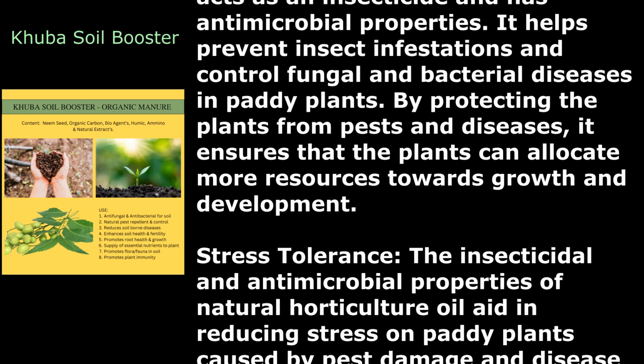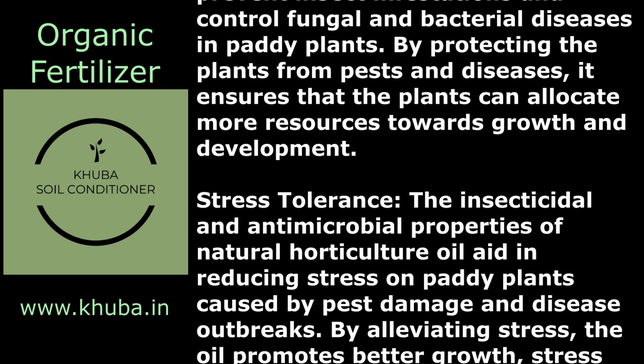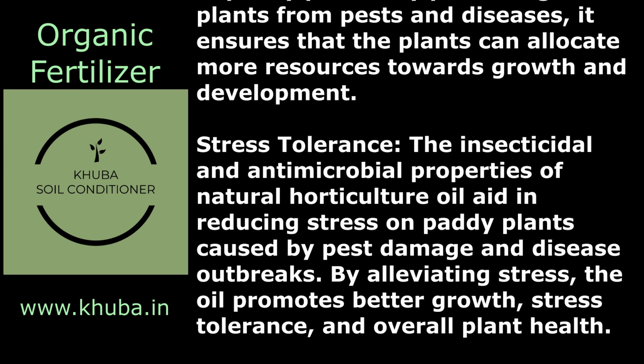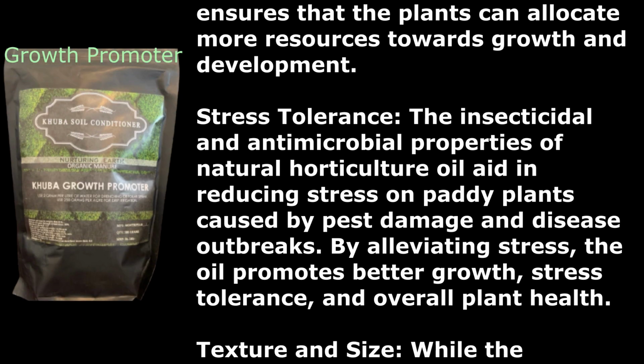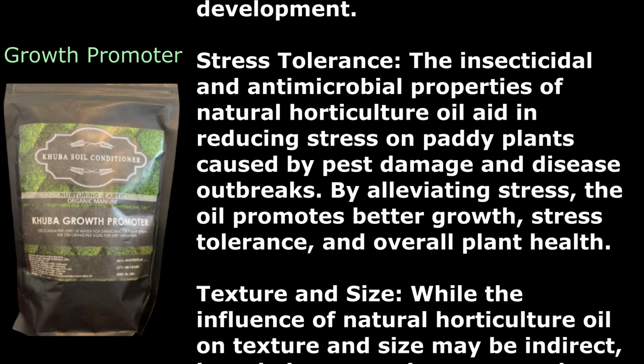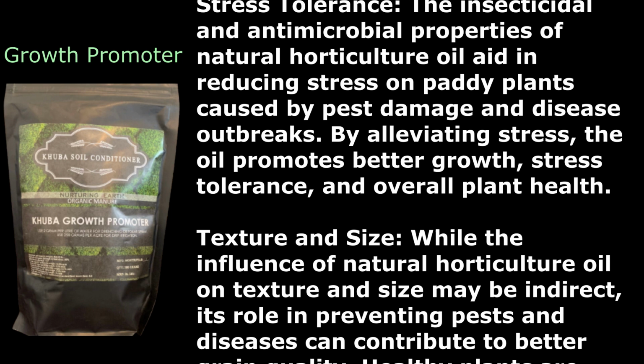Stress tolerance. The insecticidal and antimicrobial properties of natural horticulture oil aid in reducing stress on paddy plants caused by pest damage and disease outbreaks. By alleviating stress, the oil promotes better growth, stress tolerance, and overall plant health.